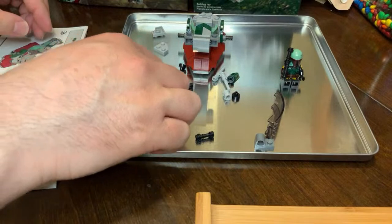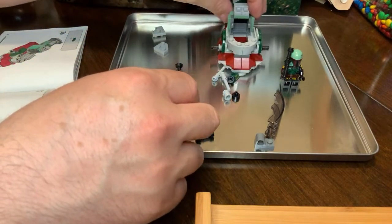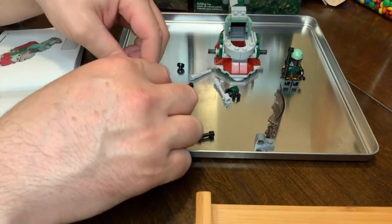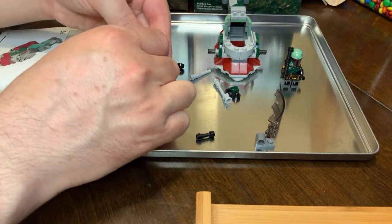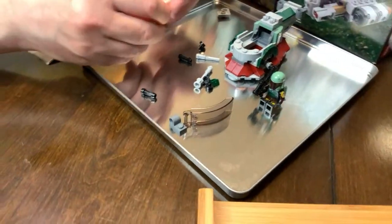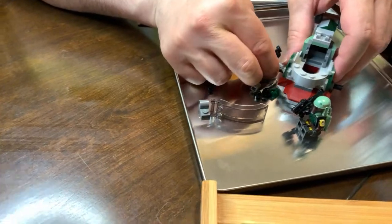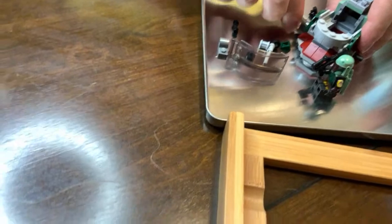Okay. Now it looks like a pair of stabilizer fins. And there's only one way for these to fit. Oh, that's going to throw everybody off. Is it? I mean, it's definitely going to throw me off. If I'm wrong, I'll recant on my deathbed.